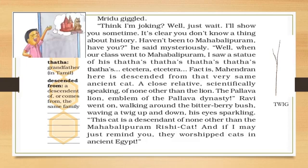Now he's saying tatas continuously. It means he's talking about his great grandfather, that means the family from where this Mahendran comes. Now you can see the same thing, how he talks about it in the picture. "Fact is, Mahendran here is descended from that very same ancient cat."